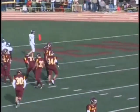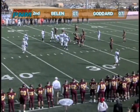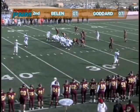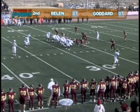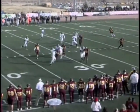Comes at the 7:14 mark. Fourth down and five. The Goddard Rockets will go for it. Ball is placed at the 27-yard line. Vega's in the shotgun. Amaya lined up to his right. Rolling out to his right is Vega. Looking to throw. He's being rushed. Throws. Ball's caught.